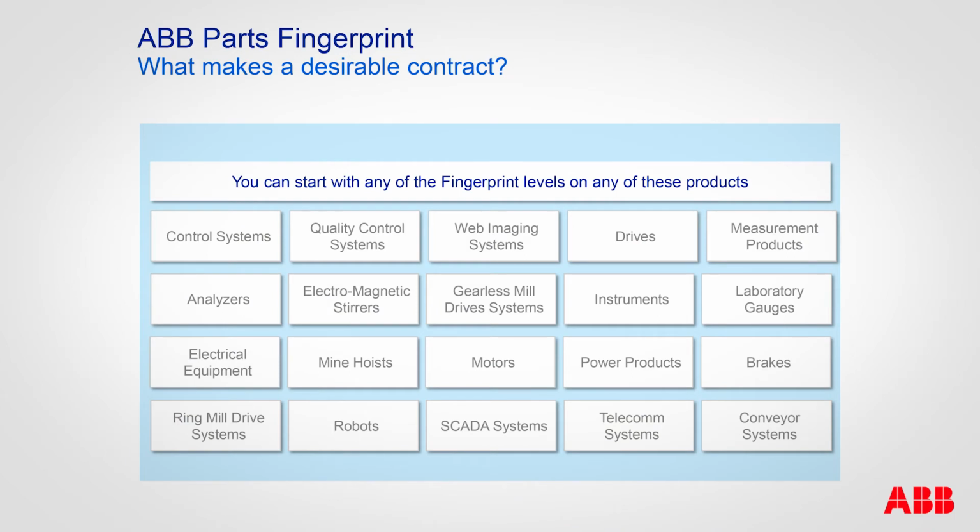So let's talk about the products now. Before you see our standard chart of products that ABB Process Automation offers, and we've kind of reordered this a little bit to focus on control system, quality control, web imaging, drives, and measurement products. Those are the typical PA products that are included in contracts. You're able to do a parts fingerprint on any ABB product.